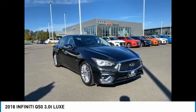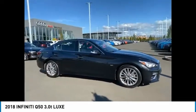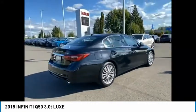Come test drive the 2018 Infiniti Q50. Q50 has elevated design expression by breaking all the design rules. Along with a signature appearance, it also comes with power.